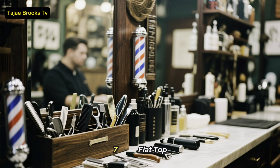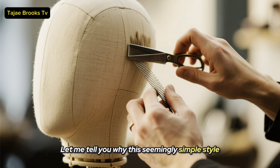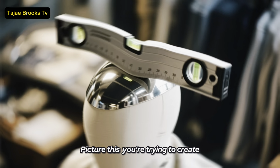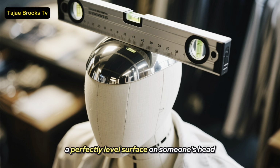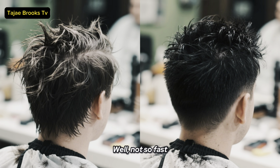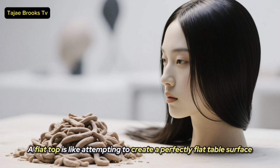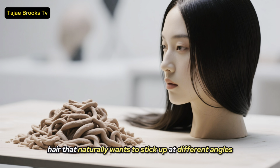7. Flat top. Ever wondered why barbers charge extra for a flat top haircut? Let me tell you why this seemingly simple style is actually one of the most challenging cuts in the game. Picture this. You're trying to create a perfectly level surface on someone's head. Sounds straightforward, right? Well, not so fast. A flat top is like attempting to create a perfectly flat table surface, except your material is constantly growing hair that naturally wants to stick up at different angles.